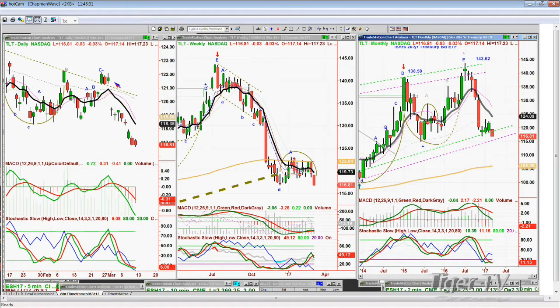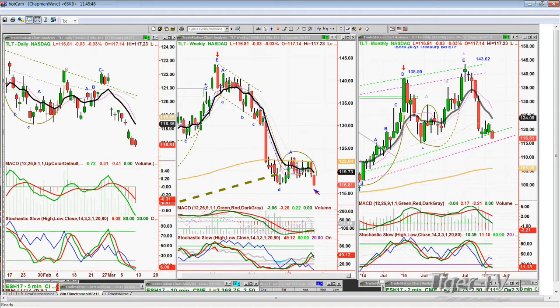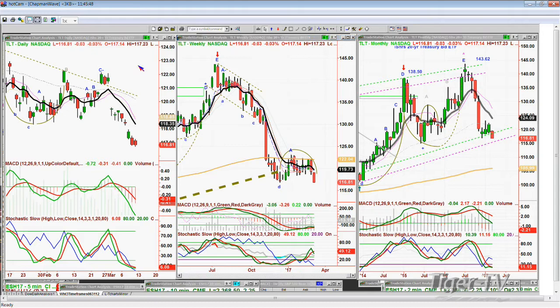It's the exact opposite of looking at the indices that we were talking about up in the 93, 96, 97% area, 98 even, and now they're starting to pull back, but the weekly charts are still very strong. And now we've taken out the low on the left side. We've started leg E in the H pattern in the TLT.